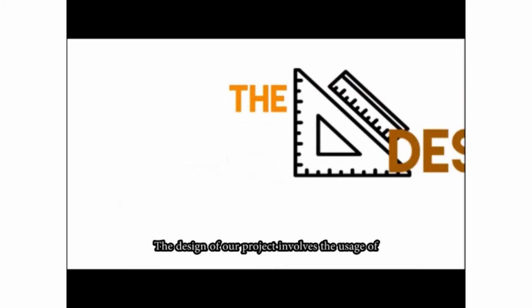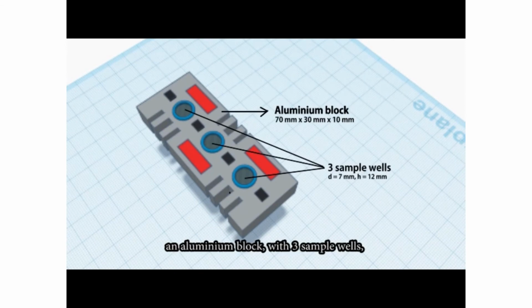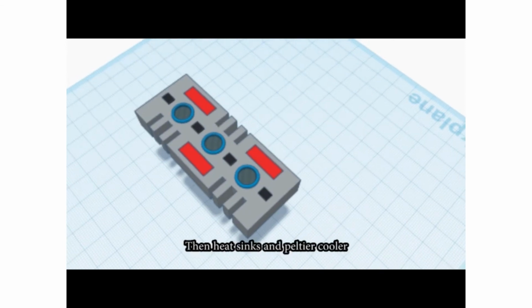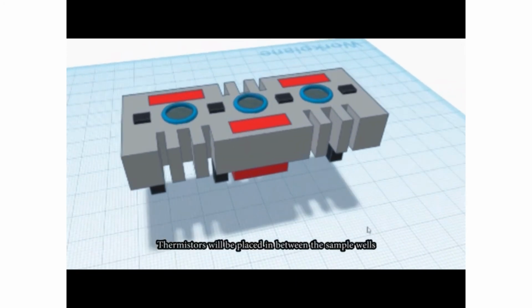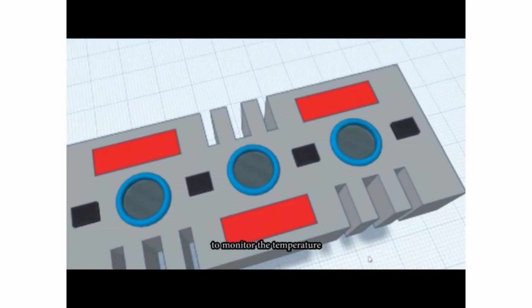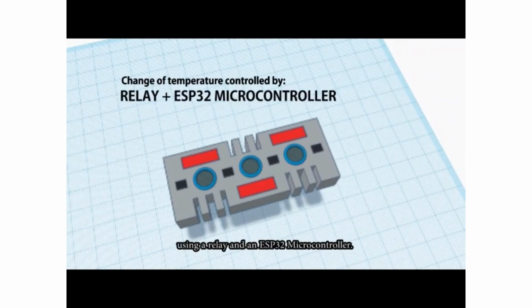The design of our project involves the usage of an aluminum block with three sample wells wrapped with nichrome wire as a heater. Then heat sinks and Peltier cooler are placed on each side of the sample wells. Thermistors will be placed in between the sample wells to monitor the temperature. The change of temperature will be controlled using a relay and an ESP32 microcontroller.